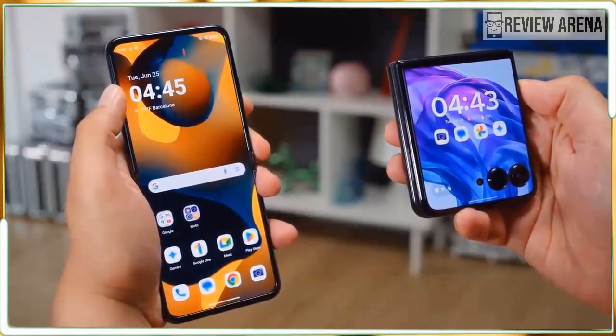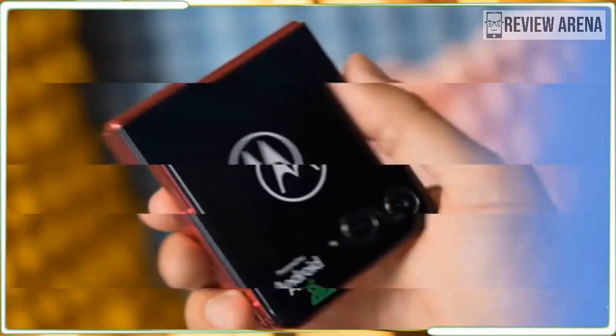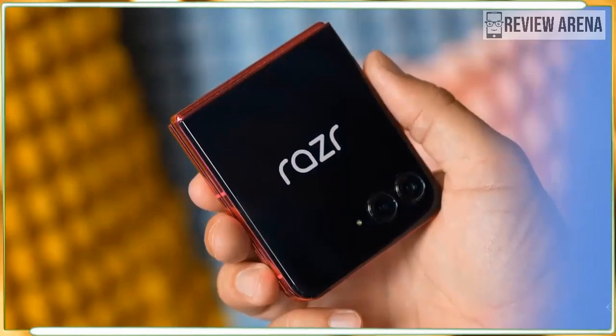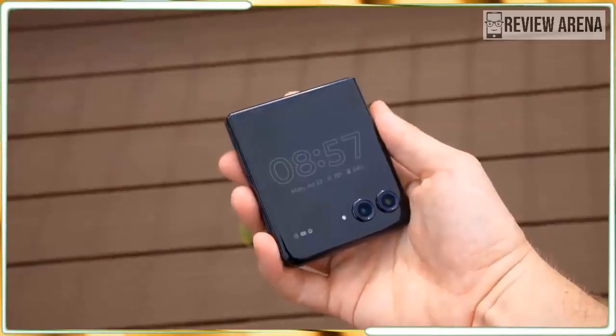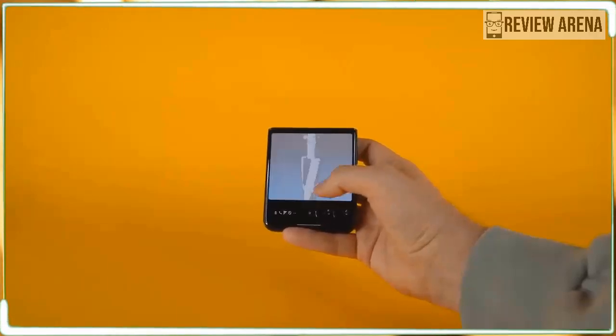Sure, the cover display is amazing, wrapping around the camera lenses like pixel magic, but some important buttons in my apps were obscured by those lenses, and while you can resize apps to fit better, on Samsung's Galaxy Z Flip 6, the cover display is smaller, but it isn't blocked by the lenses. Samsung may be onto something here.